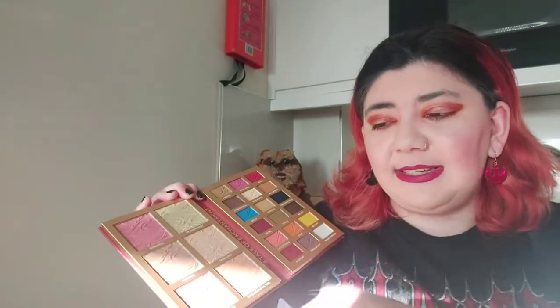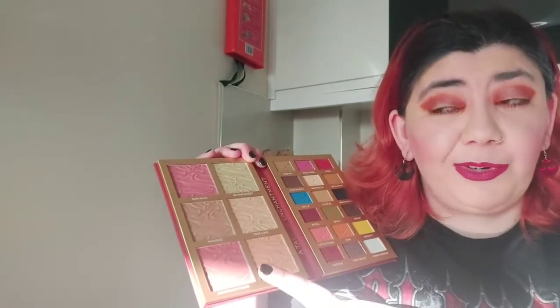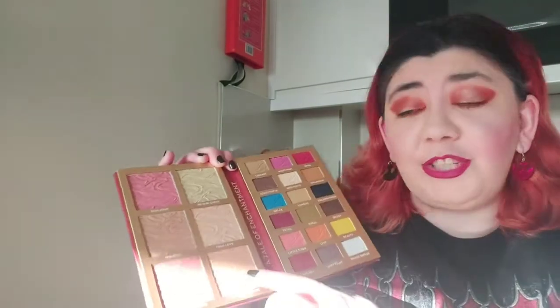So I kind of wish I didn't buy that highlighter and I just got this, because I actually watched Taylor's Oldest Time the other day and it is super nice. So when I use this palette again, I will be trying out the highlighters properly and maybe the blushes again, because they are super nice.